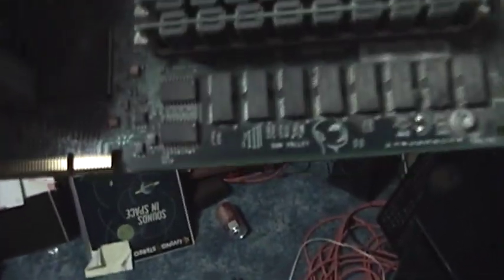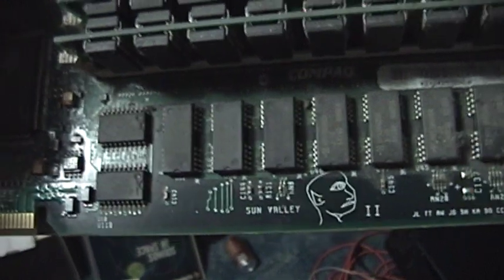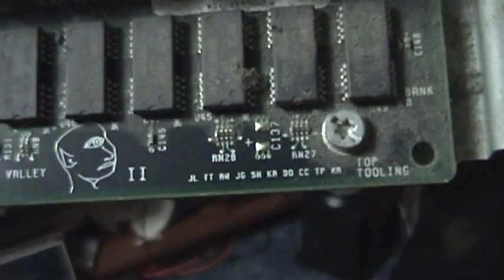The motherboard connects to the rest of the system using a connector that looks not unlike either a PCI connection or, much more likely, a microchannel 16-bit connection with a matched memory extension. Down here, of course, you can see that Compaq actually put some art on the board, as well as a code name. There's a sort of profile and the words Sun Valley.